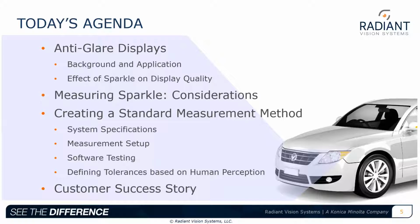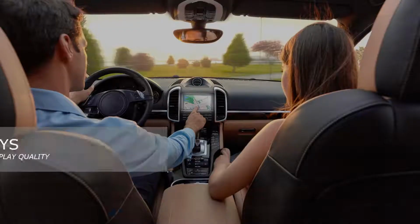So we'll go through what's required from a system specification standpoint, the measurement setup, the software requirements, and then defining a quality standard that, let's say, an automotive OEM might look for to dole out to their tier 1s or tier 2s. And how our cameras correlate to human perception. At the end, we'll talk very briefly about a success story where we've had great feedback and traction looking at automotive displays from a sparkle analysis standpoint.